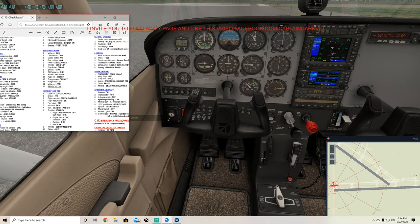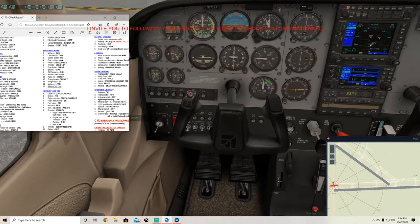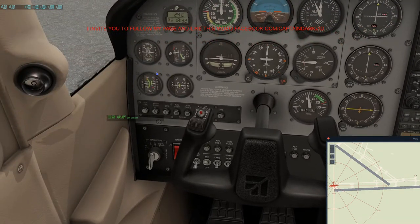Throttle 1700 RPM. Right here, that's about 1800. Okay, 1700 RPM. Magnetos, 125 drop, check. So left magneto, you see that drop. Right magneto. Let me show you so you can see the difference in the drop. Well, you can see how it starts moving, so you always want to see that they're dropping. So that's my left magneto and my right magneto. Okay, so everything's looking good, everything's in the green, so back to both.